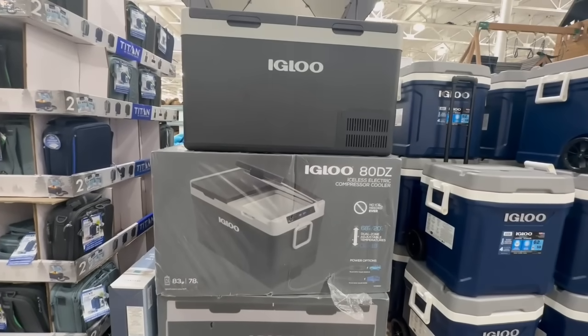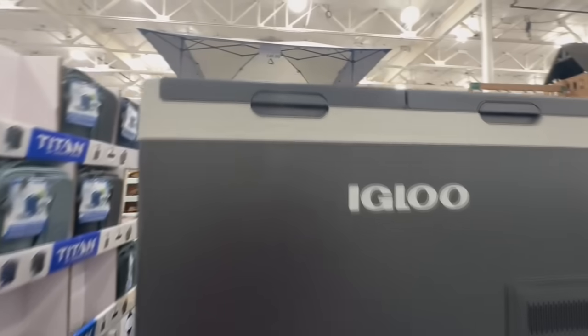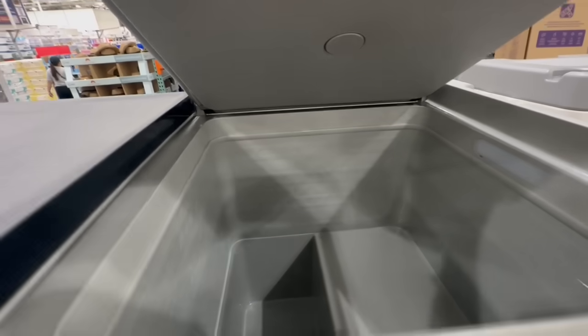This cooler caught my attention because it's an iceless electric compressor cooler. So this is what it looks like. It's of a pretty decent size. But again, what caught my attention is that you don't need ice for this. So I would say it's a little bit even like a refrigerator slash freezer.